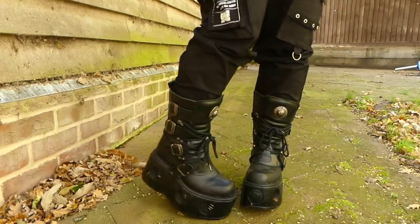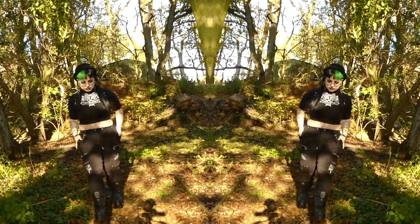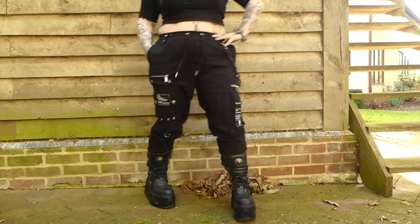I'm now a size 10. Because of the elastic waist and the soft fabric, they still fit really, really good. They were quite pricey, but the quality really is there, and I would recommend getting your actual size in these. The chain is removable as well, which is pretty cool.